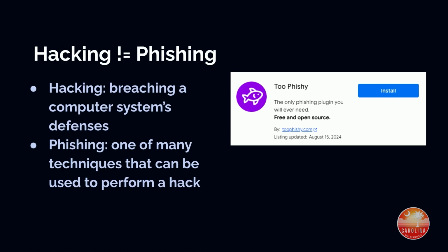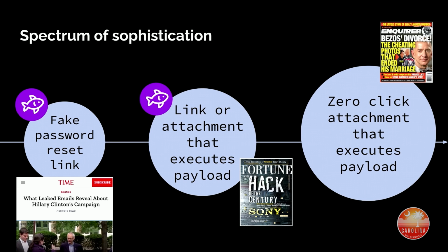And this is a screenshot of my plugin on the Google Workspace store. It even made the top rated page at one point. You can install it. It's free and open source. And I'll be talking about coding that plugin as I talk through this talk.